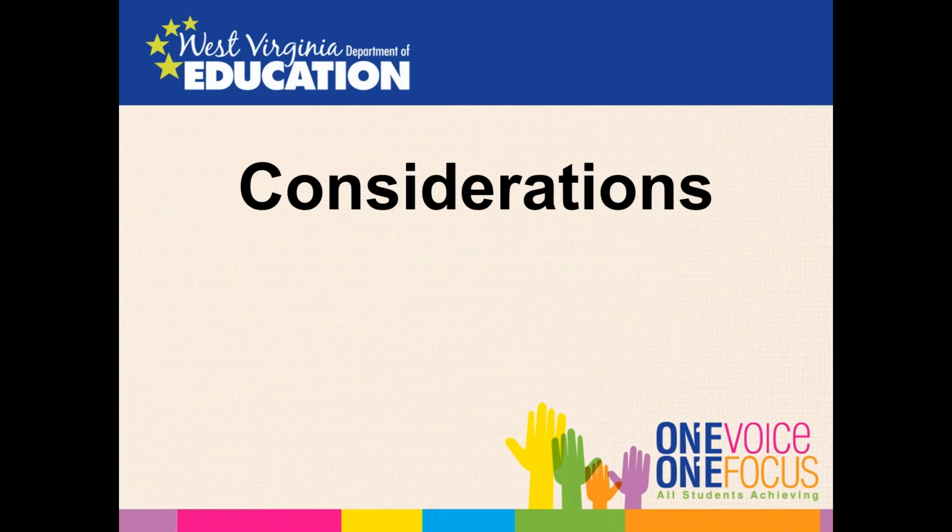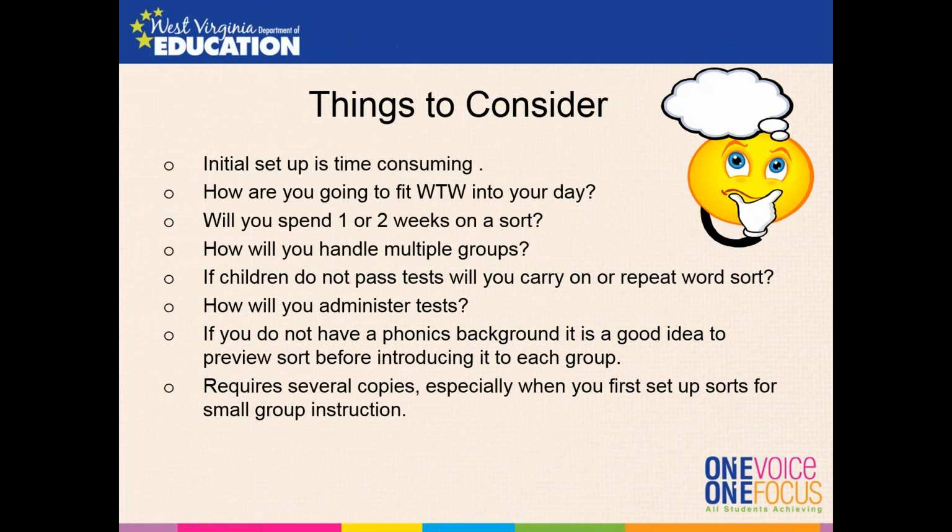Okay, let's think through some considerations, because when I've presented on this before, a lot of people's initial reaction is, this looks like a lot of work. And I will tell you, when you first start with word study, it can be time consuming. This is a really good place if you have an aide or parent volunteers, or just anybody that helps you in your school. This is a great place to use them, because some of it is just making copies or cutting out the word sorts, or making new word sorts with colored pictures, however it is that you like it to be done. So the initial setup can be time consuming, but that's again a place to call for help, to ask for people to come and help you.